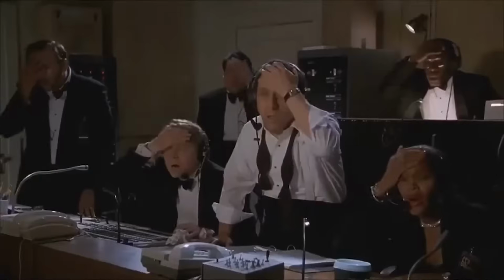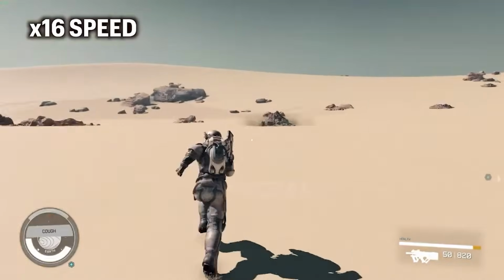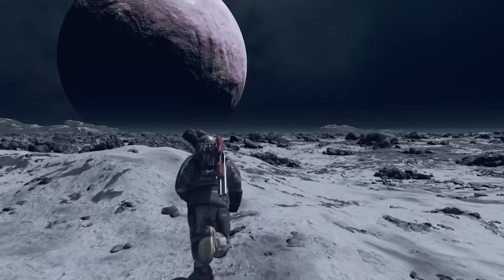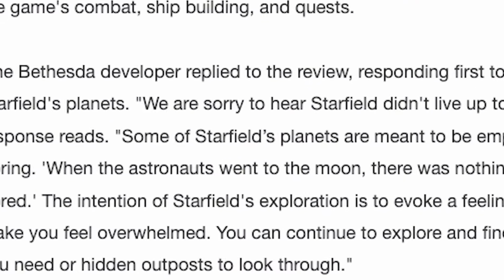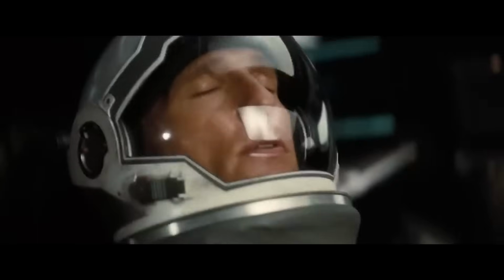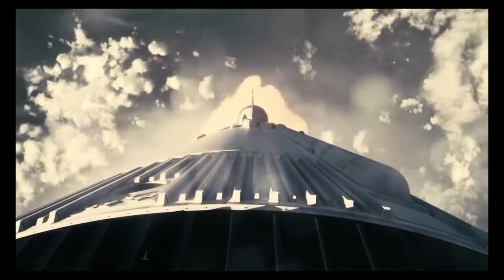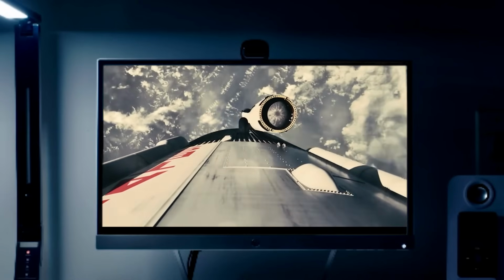Honestly, there is so much wrong in this response, like that some planets are empty. Yes, sure, there are some planets that are empty. And the rest of the planets that are in the game that aren't empty are just the same 5 structures copied and pasted. Or when he's saying that the astronauts also landed on the moon and it was empty, it's just such a bad comparison. I mean, he's completely leaving out the fact that landing on the moon in real life is like 1,000 times more exciting than landing on the moon in a video game. But this example just shows that it seems like Bethesda is simply not able to learn from their mistakes anymore.